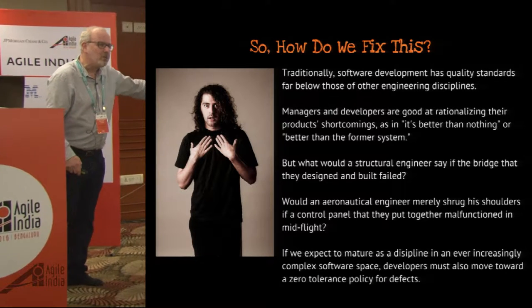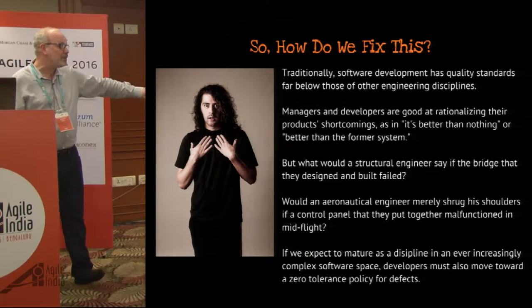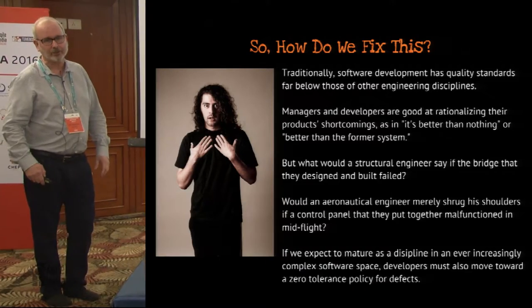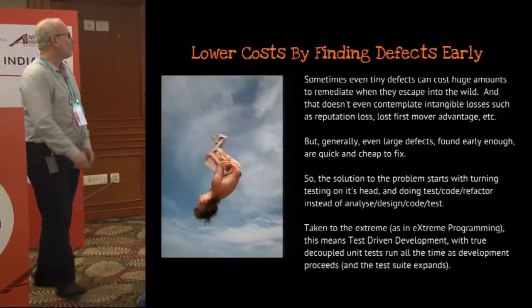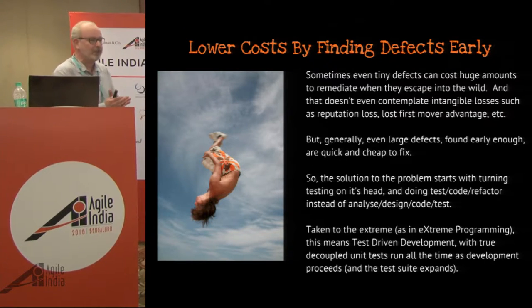If we want to mature as an industry, we've got to figure out better ways to deal with this stuff and adopt a zero tolerance policy. So, one of the ways to do that, of course, is to find defects early.